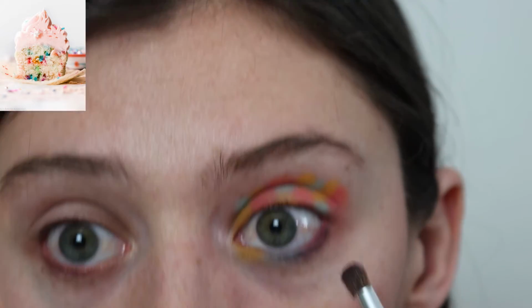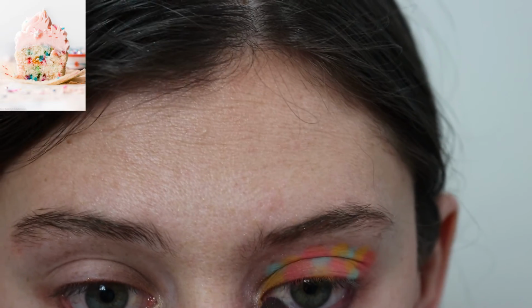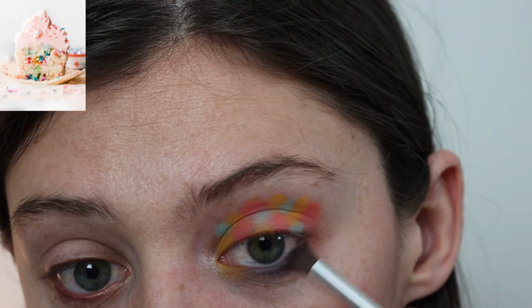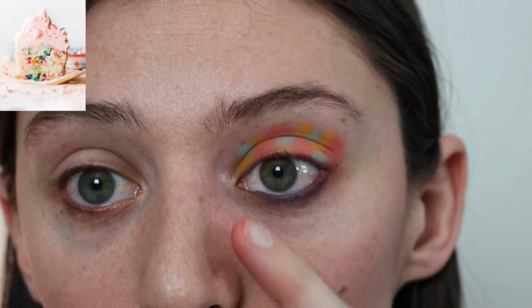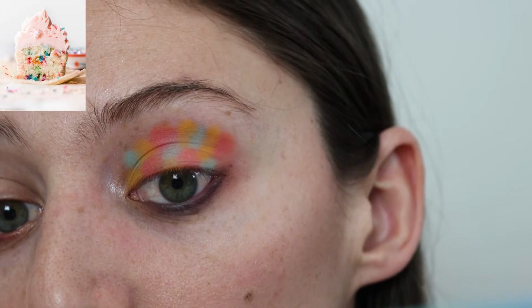Yeah, I think what I want to do is, so I think I like that better. So having the lower lash line have the purple and then the upper lash line have all the color.